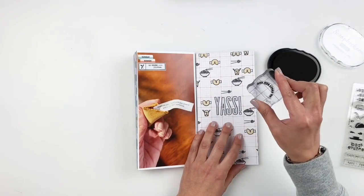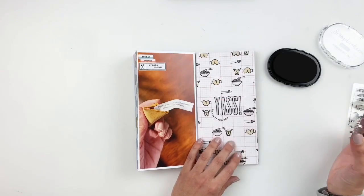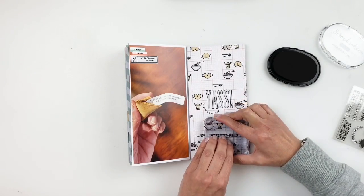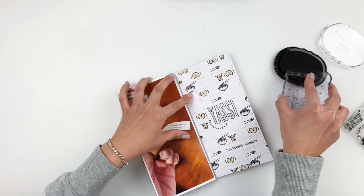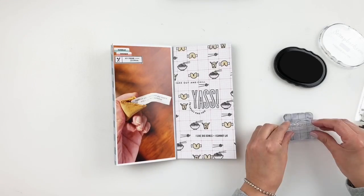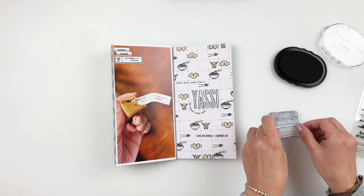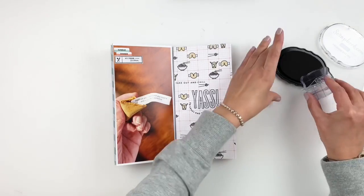So I've shared this technique with you guys before. I'm going to grab some washi tape, cover the adventure part of my stamp, ink up the portion where it is not covered with the washi tape, remove the washi, and stamp the food part of my stamp. It's a great way to use up your stamps, especially if you just want to use part of your sentiment or you don't have a lot of space and you still want to use the stamp. So this is a great way to do that.